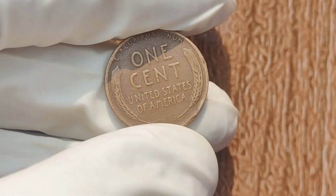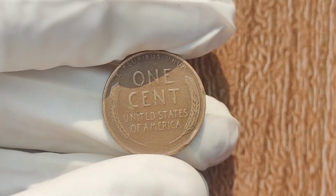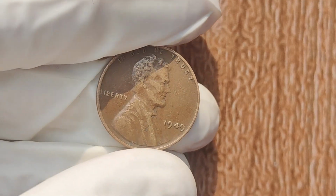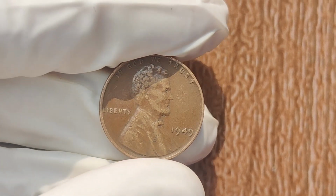Every day, someone somewhere stumbles upon a coin they never expected to be valuable. Today, that someone could be you. Imagine the freedom and security that $7 million could bring. A simple penny could unlock the life you've always dreamed of, but only if you take action.